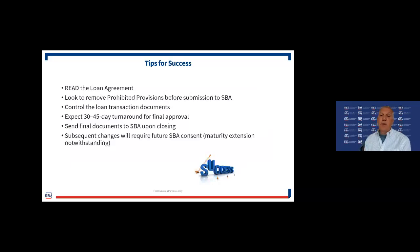To make this exercise as pain-free as possible, SBA lenders are encouraged to: A, read the loan agreement. Other than the multi-party, it is the governing document for this transaction. Look for and negotiate removal of the prohibited provisions in the credit agreement. This will affect the turnaround time for securing SBA's consent. Establish control of the transaction documents themselves. This ensures that the terms are only what have been discussed and negotiated with the credit provider. Build in a review time of roughly 30 to 45 days for SBA approval. Send on final executed documents and the opinions upon closing, and then understand that from this point on, changes that are to take place on these credit facilities will require SBA's prior consent, maturity extensions notwithstanding.